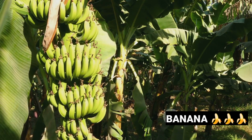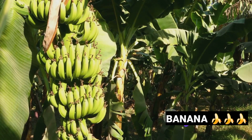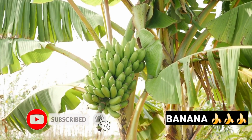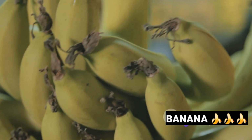They are one of the few fruits that ripen best off the plant. Once harvested, bananas produce a natural plant hormone called ethylene, which triggers the ripening process. As the bananas ripen, the starches convert into sugars, providing the sweet taste we all love.